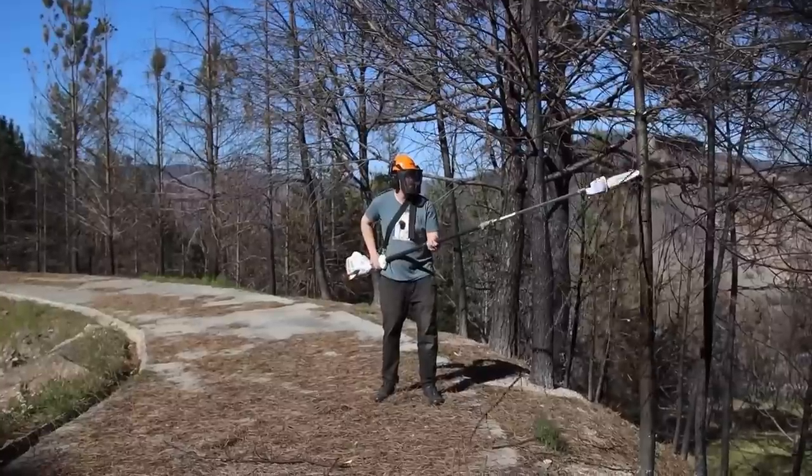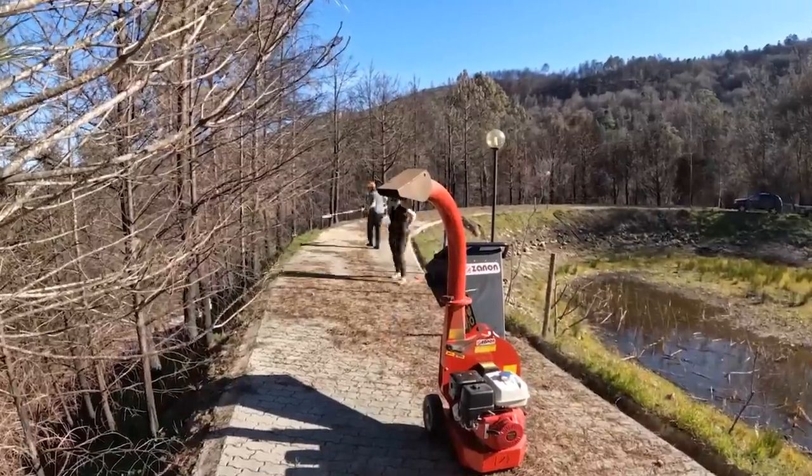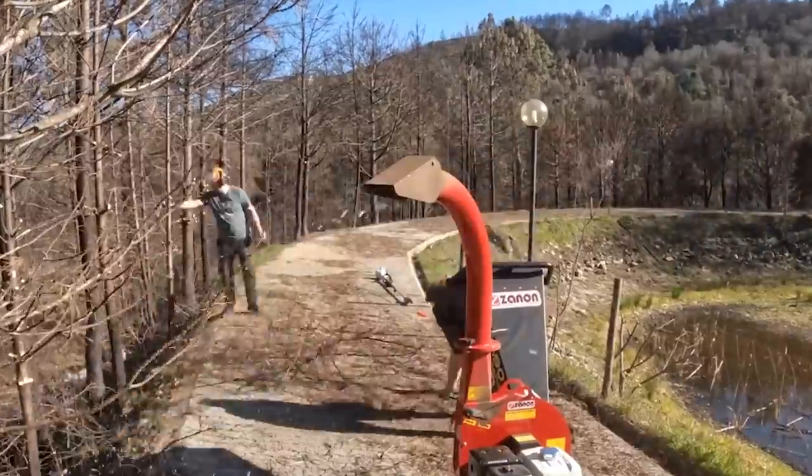We invested in a heavy-duty wood chipper to get through the massive amount of wood we'd be cutting through. Not all of it is suitable for firewood, and wood chips are great for a variety of things.